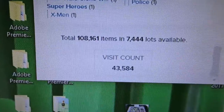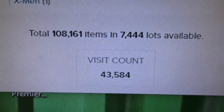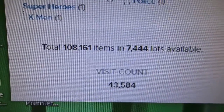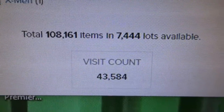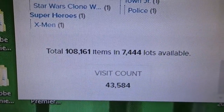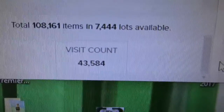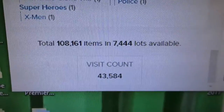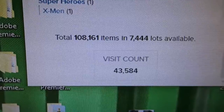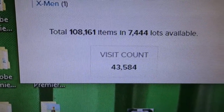So the day is coming to a close on Wednesday here. Well, the work day part of it. This is what we got to. Almost 7,500 lots available. It's great. So great things happened today. And then I almost have a full box to photograph for eBay. I was not able to photograph any last week. But hopefully, today's Wednesday, hopefully on Thursday night I probably will be doing that.